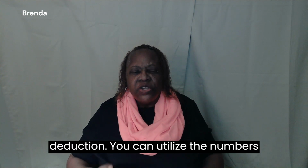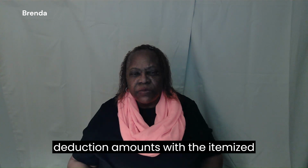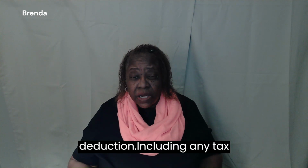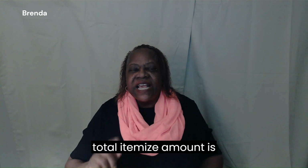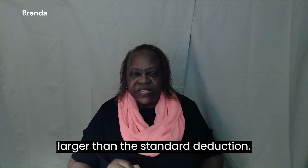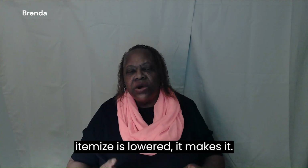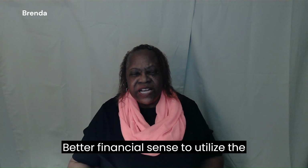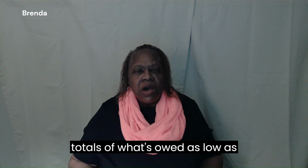With the standard deduction, you can utilize the numbers required by the IRS for standard deduction amounts. With the itemized deduction, you include any tax breaks you may qualify for as a homeowner. This happens when the total itemized amount is larger than the standard deduction required by the IRS. If the itemized is lower, it makes better financial sense to utilize the standard deduction to keep the totals of what's owed as low as possible.